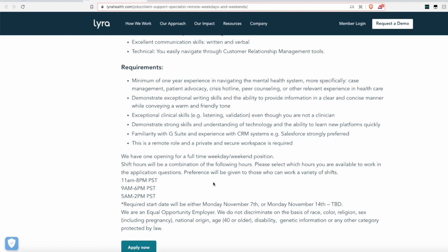Now, their hours are a little bit different. It says shift hours will be a combination of the following. You can select which hours you're available to work in the application questions and processes. So they have different shifts. One is 11 a.m. to 8 p.m. Pacific Standard Time. One is 9 a.m. to 6 p.m. Pacific Standard Time. And another one is 5 a.m. to 2 p.m. Pacific Standard Time.